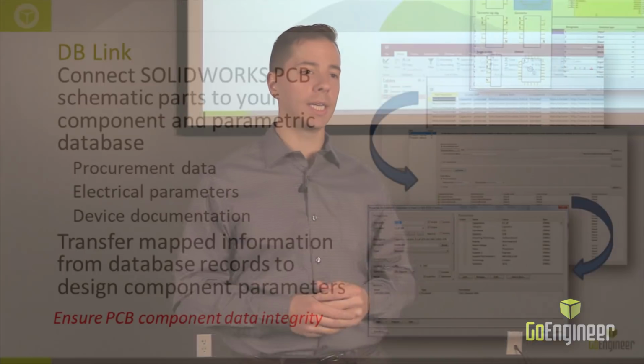SOLIDWORKS has also included a wizard for creating schematic symbols. We recognize that there's a library of standard symbols, but most engineers want to create custom symbols for their specific needs. With this new wizard, we can create those custom symbols quickly and easily.